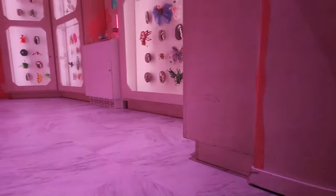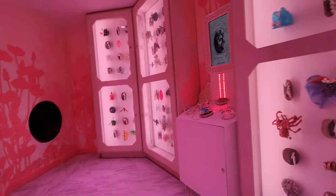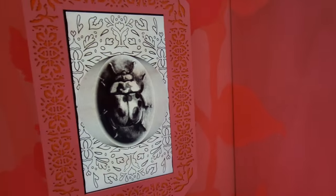Now we have to crawl here. See you on the other side. See you on the other side. Oh, yep. We are in a room full of bugs. Lots and lots of bugs. And this does something. Let's see. Interesting. Very interesting.